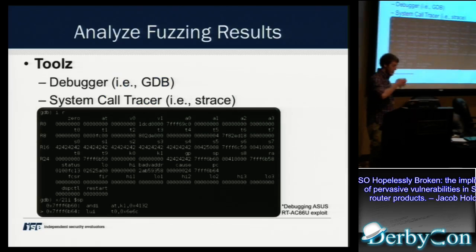So you don't have to start all over. All right, so analyzing fuzzing results. There's a monitor for the crashes on the events. A lot of times the service won't be available anymore, so Spike will just stop, or any fuzzer will stop, because you won't be able to get a connection to that port.